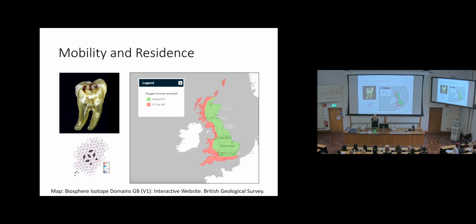They must have lived somewhere, maybe from further west in the UK, but actually there's lots of other areas of Europe where they could also have had these higher isotope values. So it gives us an idea of whether people had lived locally to the area in which they died, or whether they'd actually come from somewhere else.